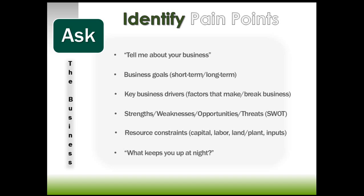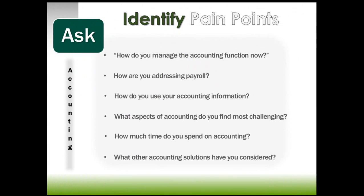Then moving to the accounting function, you could ask such questions as, how do you manage your accounting function now? How do you address payroll? How do you use the information that comes from your accounting system? And of course, there's always the age-old question, what keeps you up at night?